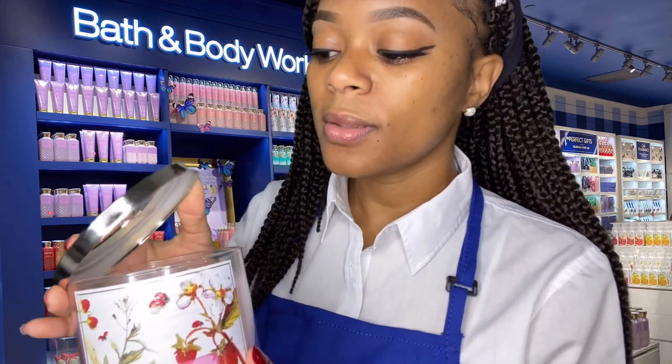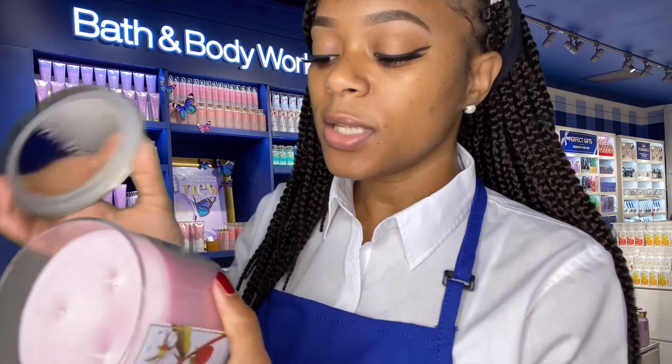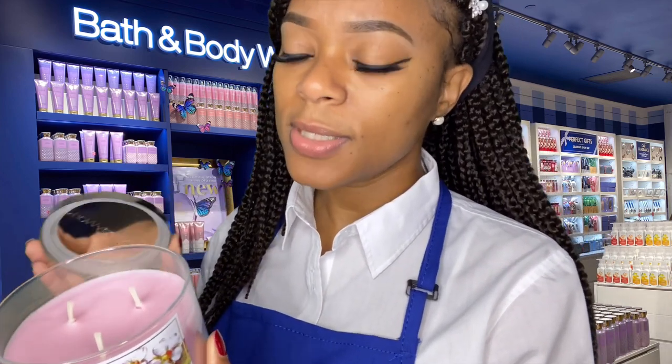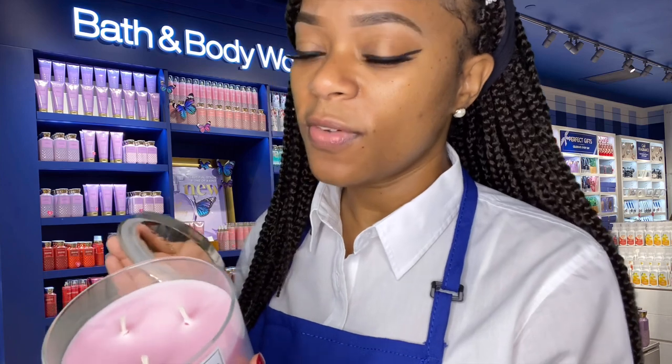And it's a 3-wick candle. This is the one that I was telling you about. Oh, I'm sorry, I messed up on the price. Usually this is $24.50. Earlier I was saying $22, but this is usually $24.50. But it is going on sale right now for $17.